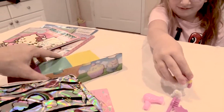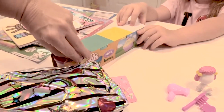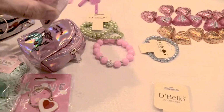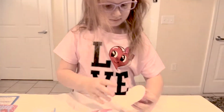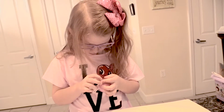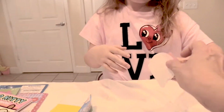Okay. Maybe you can make her some Play-Doh snacks. Let's do that. Right now, let's open this. Oh, yeah, open your lip gloss. Can you get it? Yeah, I got this. Okay. Those are so cool. Because remember, you've been using my lip gloss, and now you got your own. Wow. Can you get it? Get it. Here. Let me see.